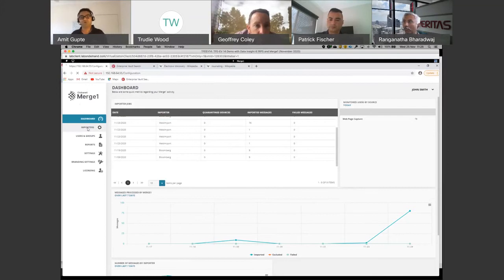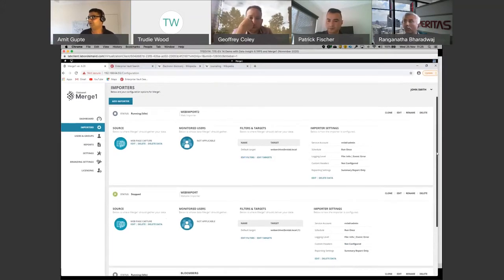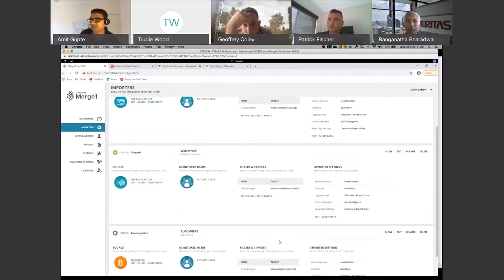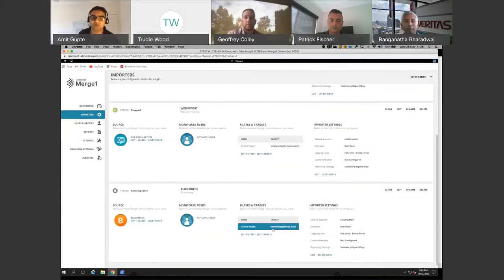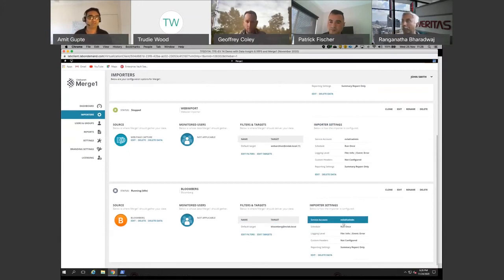Now, let me go into the importers. The importers are basically the key of Merge1. If I start with the importer for Bloomberg, you can see that Bloomberg has been configured. It is pulling information from Bloomberg into Merge1, and my target here is as simple as an SMTP address which points into an Enterprise Vault SMTP archive. So the source is Bloomberg, the target is Enterprise Vault, and it is just going to run on a schedule based on how we want to pull it. Is it daily? Is it on demand? All of the configurations can be put in based on the archiving needs.